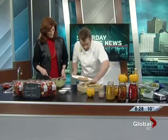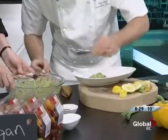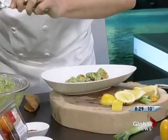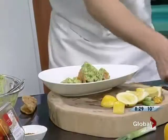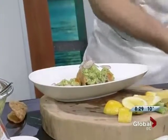We are a little behind, but that's okay. Okay, here we go. So we're going to go a little bit on the bottom. We'll just do one taco and you can get the idea. One taco for Lynn Collier, like so. That's good. So, a little bit of radish.